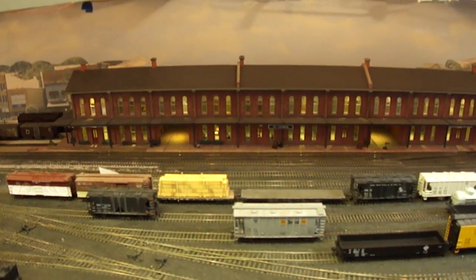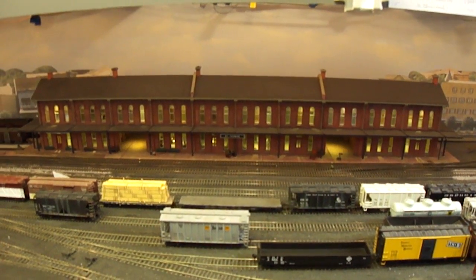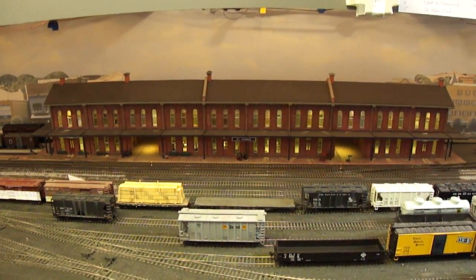Now, I've seen photos of the St. Thomas station. This is incredible. This is another one of your scratch builds, eh? Yep. I love the lighting and the effect.